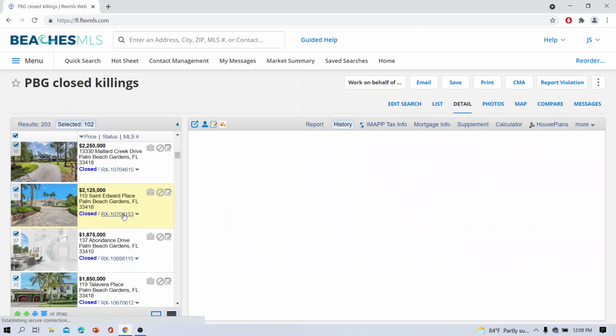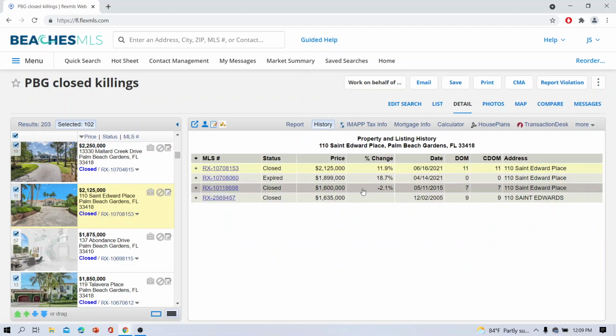this is a $2 million property. In 2005, they paid $1.6 million. And again, in 2015, $1.6 million it closed at. And they tried to get $1.9 million in April 2021, but they couldn't get that in April of 2021. But in June of 2021, they actually raised the price and got it. Goes to show you what kind of a crazy market we're in.